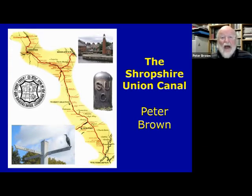One minor thing about this introductory slide, it just shows that photographs can lie. When I took the photograph, the heron was looking towards Stourport. My wife turned it round so that it might look more appropriately towards Chester.